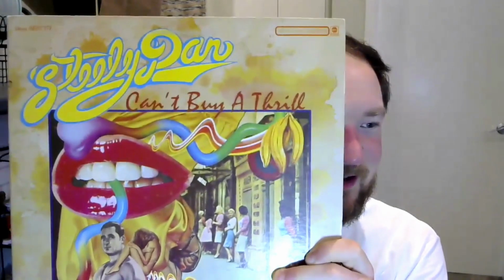The final vinyl pickup for January 2024 is the debut Can't Buy a Thrill from none other than Steely Dan. Now this one is amazing. You got Do It Again. You got Midnight Cruiser. Only a Fool Would Say That. Reeling in the Years. Change the Guard. Turn That Heartbeat Over Again. So many great hits from what would become yacht rock.